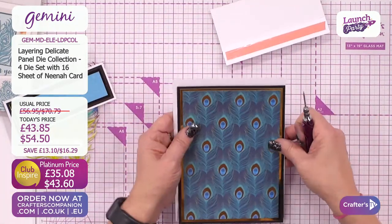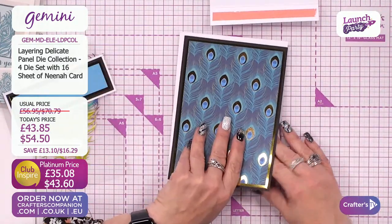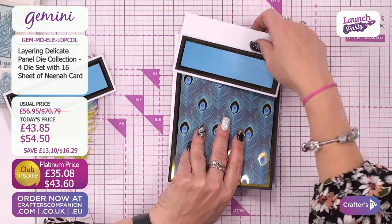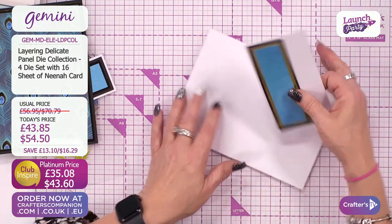I knew it. There we go. I'm thinking it weren't black on white. There's no way I'd have done black on white. I know what I've done. I'm glad I didn't chop into it. I thought I had done, Joe, but I haven't.